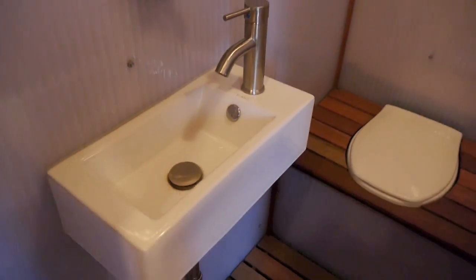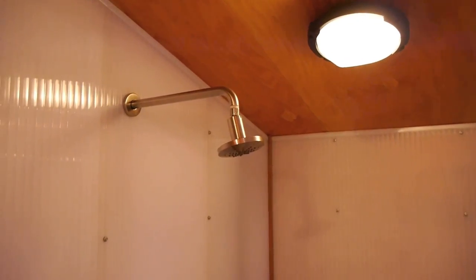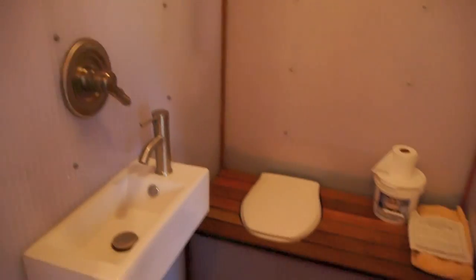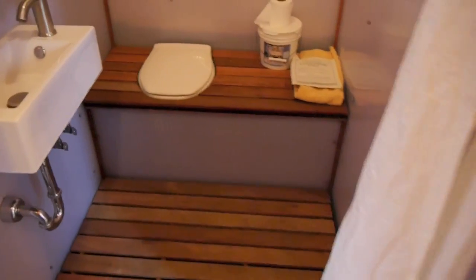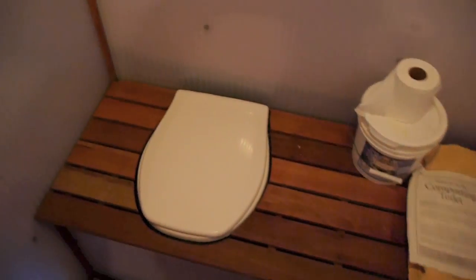This is a wet bath, ripping technology, quote unquote, from the nautical world. The bathroom is the shower stall all in one. So there's the shower nozzle overhead. This one's actually, let me move back, fairly large. It's a composting toilet too. I won't give you a close-up down there, but composting toilets work very well.